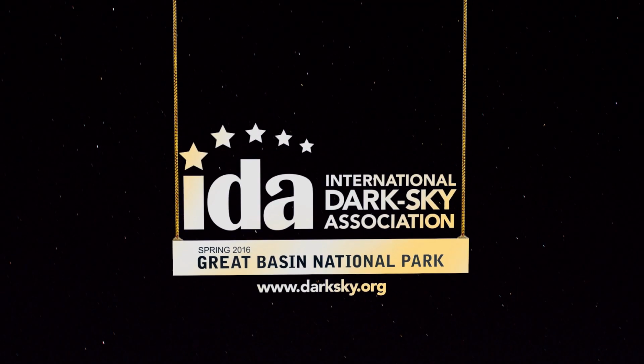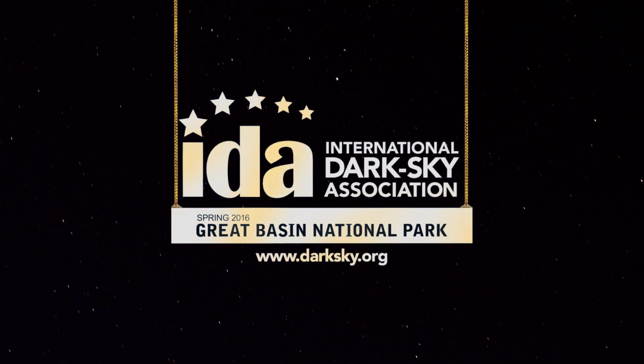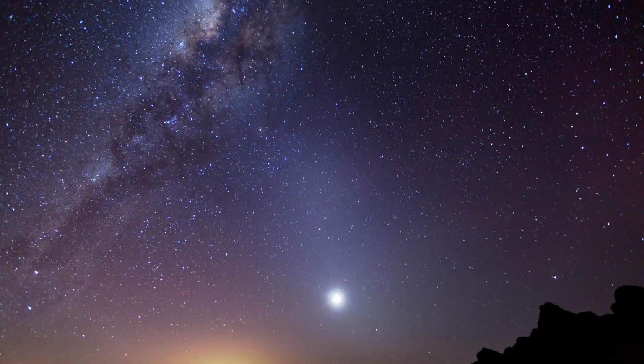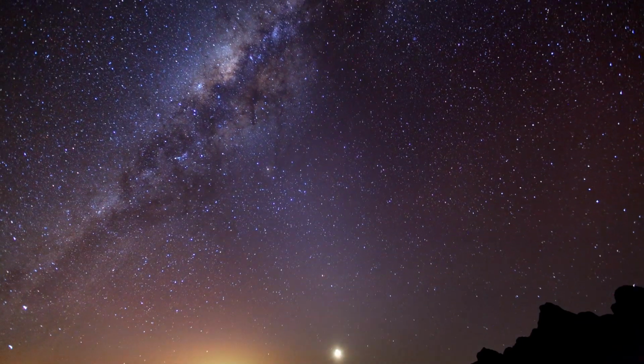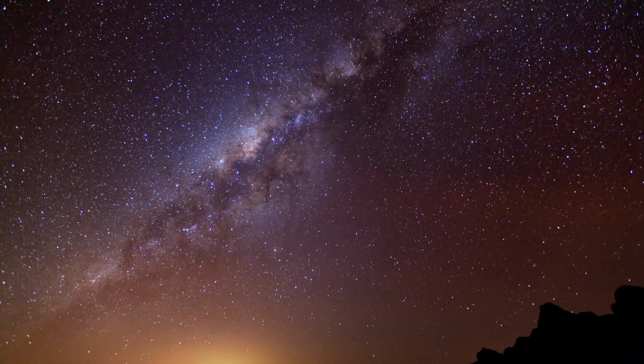As of the spring of 2016, Great Basin has been designated an International Dark Sky Park. On a clear, moonless night, you can see thousands of stars, 5 of our solar system's 8 planets, star clusters, meteors, man-made satellites, the Andromeda Galaxy, and the best visibility of the Milky Way in the continental United States.